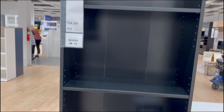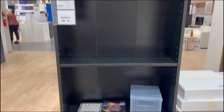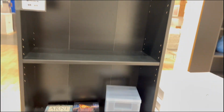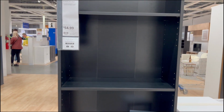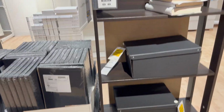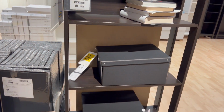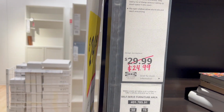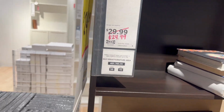Y'all, this is the actual black one I want, and it's $54. Oh boy, I'm starting to find them. These just sit in there. I might do this though, but I mean the $24 one might just actually work. Let's go back and look at that one actually. Okay y'all, so this is what I'm looking for, except it's not black, but my vanity isn't black, so I think this may actually work, and it's on clearance. So I'm about to take a picture of this so I can know where to go find it.